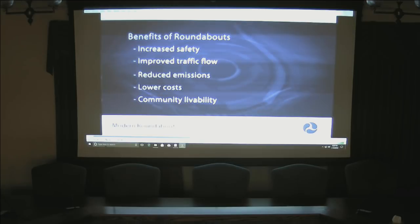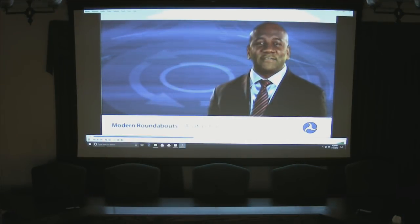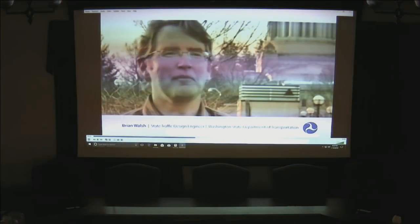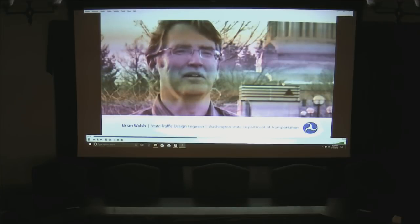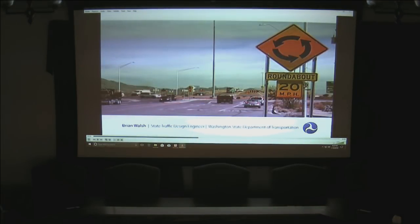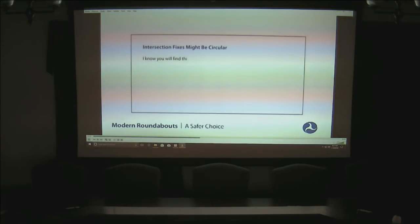One of the biggest reasons transportation agencies overlook this proven intersection safety solution is out of concern that the public just won't accept them. Trying one roundabout is usually all it takes to convince even the biggest skeptic of their benefits. In the 12 years the department has been building roundabouts, we've had our share of skeptics. But what we found is after the roundabout is built, the skeptics become supportive of the idea, which is a tribute to the time savings and the safety benefits that a roundabout offers.